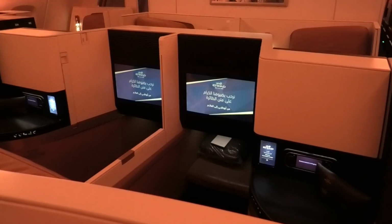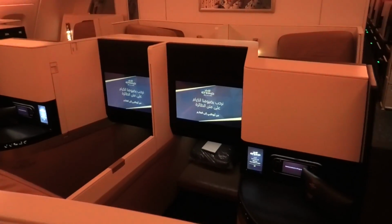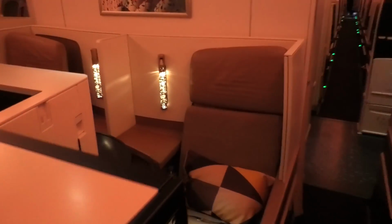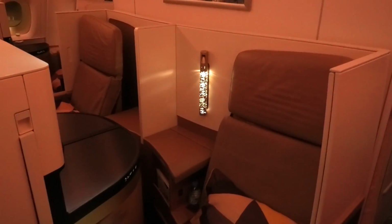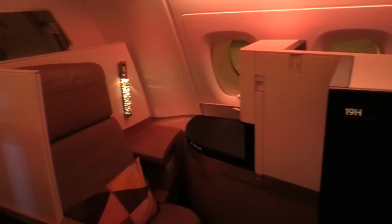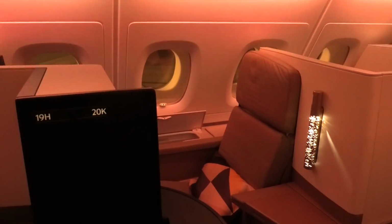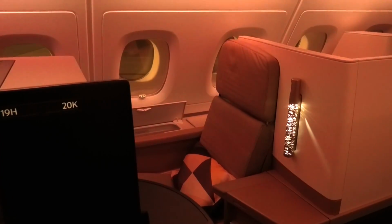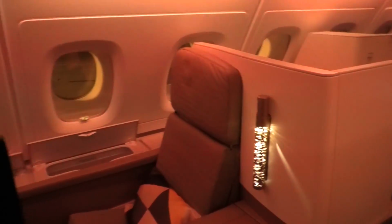The business class cabin takes up most of the upper deck of the A380. It is laid out in a 1-2-1 configuration. The use of space is very clever, with the seats being both staggered and facing away from each other. This means about half of the passengers travel backwards. What I really like about this design is that it creates a lot of privacy, so you rarely see or make eye contact with your fellow passengers.